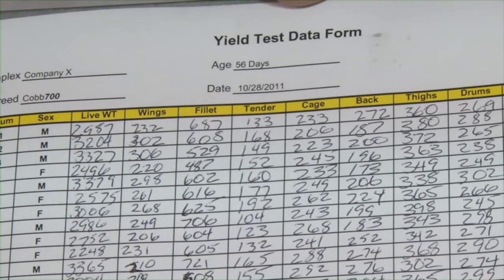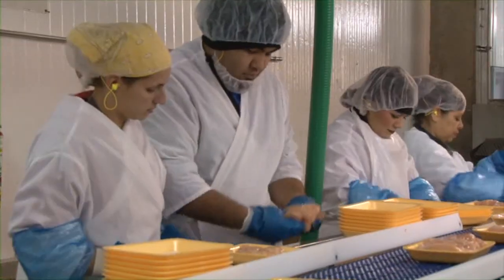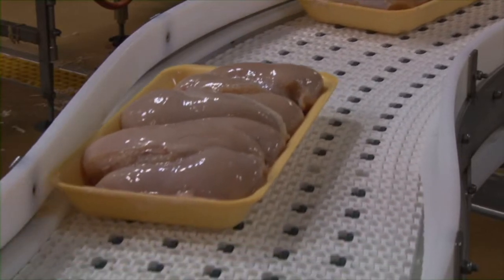This yield data, along with the live data you collected by keeping the birds separate on the farm, will help to ensure that you make the best decision as to which breed will be the most profitable to your organization.